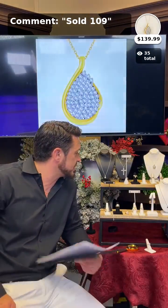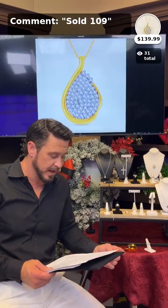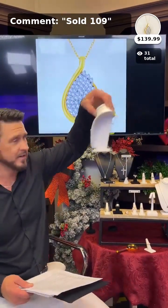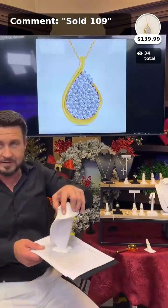$139.99. That is the price that you're going to get on this next pendant that I'm going to show you. And it's going to blow your mind, because it's going to be a full carat of diamonds. Again, another closeout that we had. This is another big closeout. So, how is this a carat? That looks like 3 carats. Okay, this is a lot.